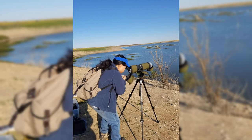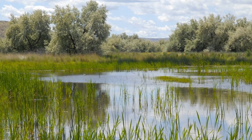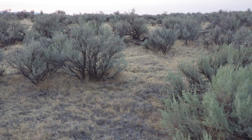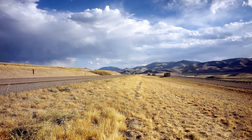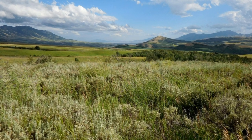We're at the halfway point of our quiz. The habitat of Black's Creek Bird Reserve is freshwater wetlands within the sagebrush shrubland. Summers are hot while winters are bitterly cold. This arid habitat is found from western Canada to Texas and northwestern Mexico. Now let's get back to it.